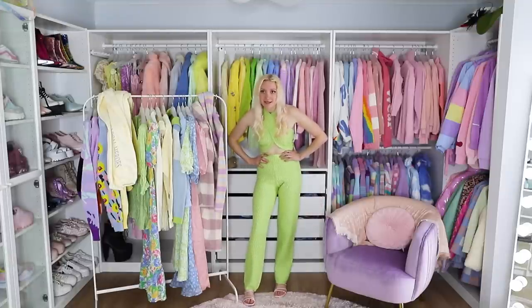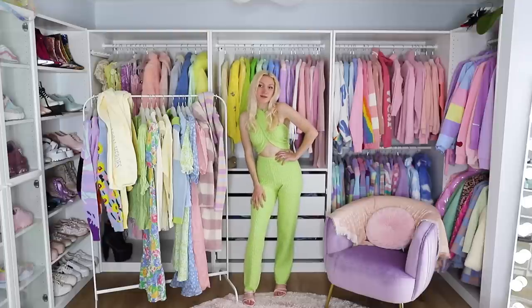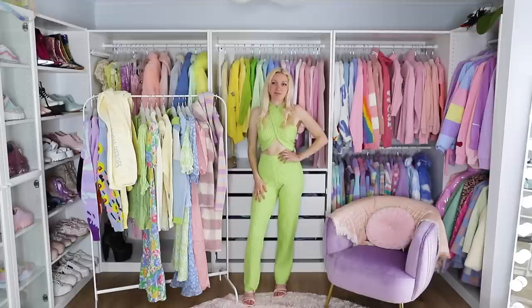Depends on the price. Is it $120 for the top and $170 for the pants? So the pants are the same price as the blue pants because they're the same pants. But the top is $109. Yeah. No, I'm not going to keep the top. $109 is a lot for something that barely covers anything.